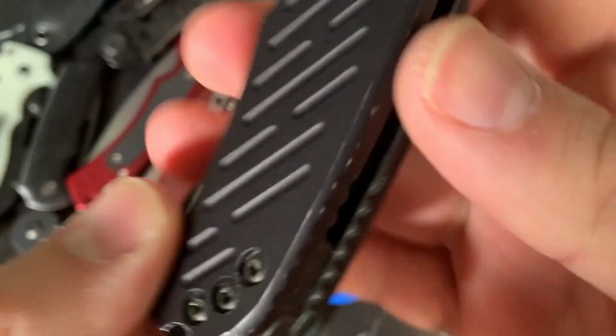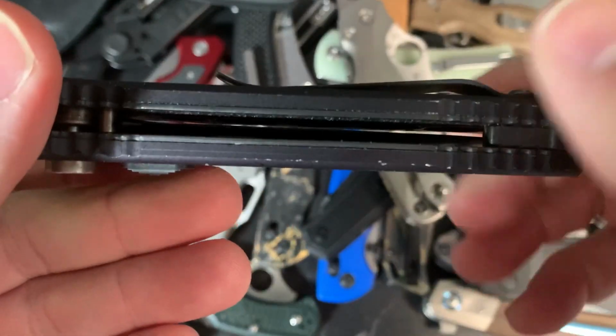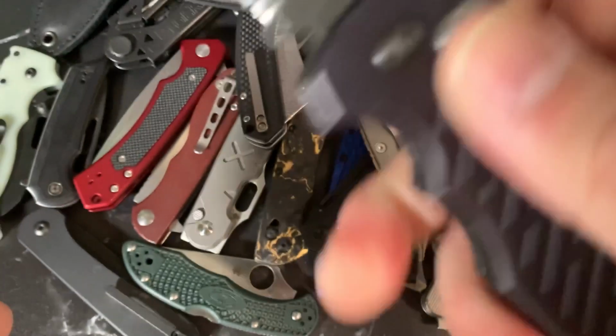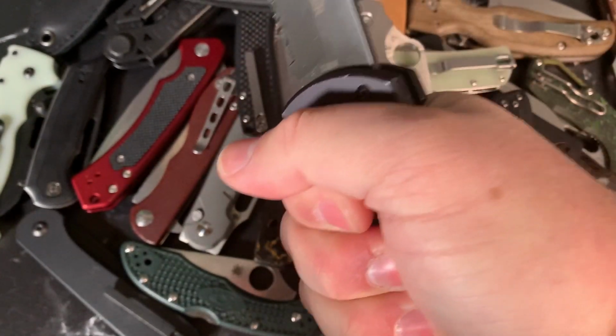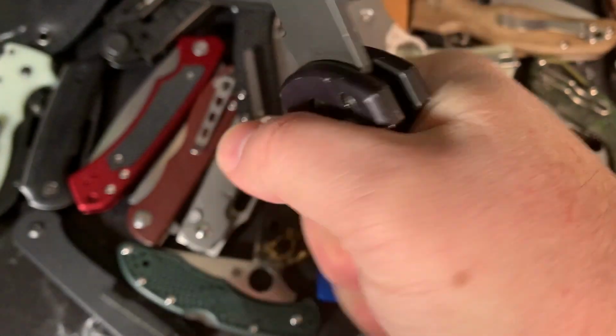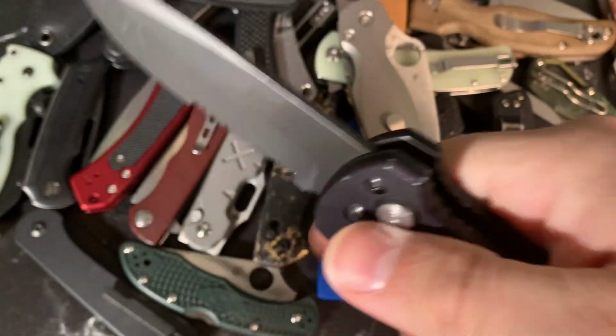One thing I love about this is that this pocket clip, despite being a good serviceable pocket clip, is nice and broad and low profile, and it really just disappears in the hand. It does not create hot spots. You can get a full gorilla grip on there, and it's not going to do any damage to your palm. Very comfortable.